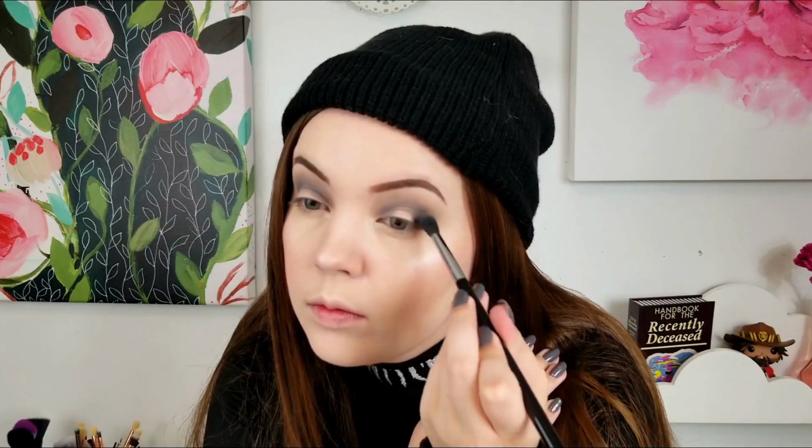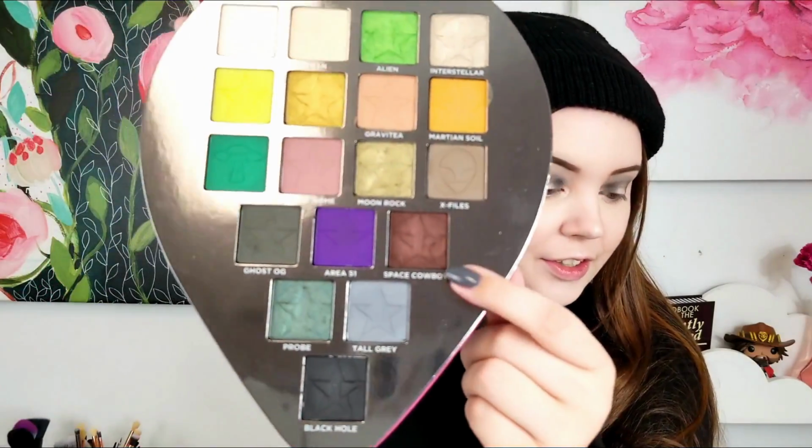I was actually kind of expecting the gray to be a little bit harder to blend out, but it's actually really easy and it looks very nice so far. So what we're going to do now is Ghost OG, right here. And I'm just going to darken up the lid inner and outer portion. Okay, so I may be getting ahead of myself, but I really want to dive into Space Cowboy right here. So I'm going to take my pinky and dip in here and put it on the outer corner. I just really like applying shimmers with my finger.